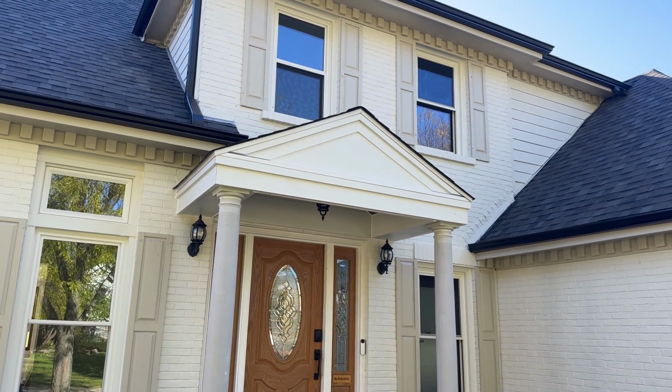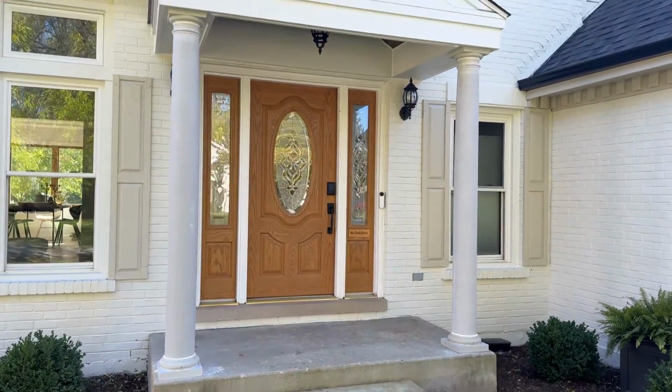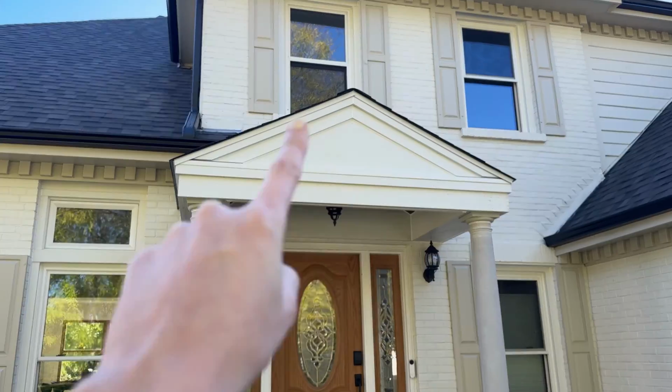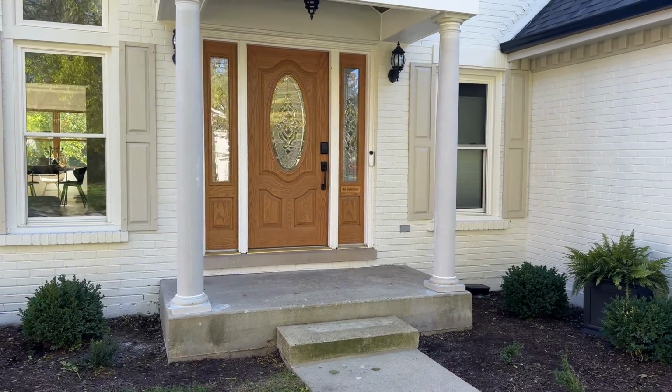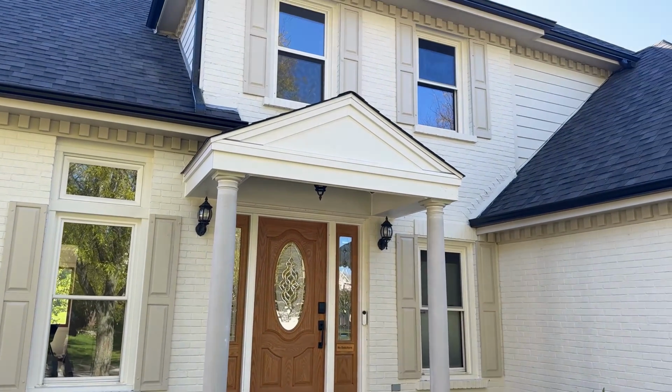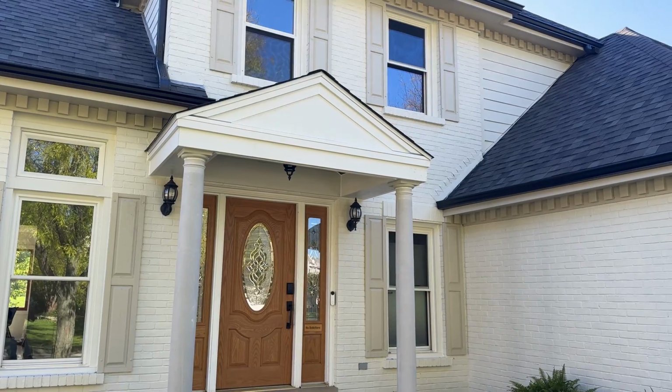They finished the covered entry up yesterday afternoon and it looks amazing. So they replaced all the siding and the trim up there, and then we installed the beefier columns, and just so happy with it. Hopefully the painters can come out this week and get it all painted and finalized.